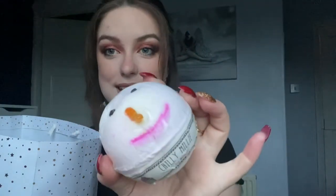Also got me a little bath bomb. This is the Chilly Millie bath bomb. Look how cute this is. I'm so excited to use this in the bath. I don't have a bath at uni, so I'm definitely gonna be utilizing that at home before I go back to uni. She got me my perfume.